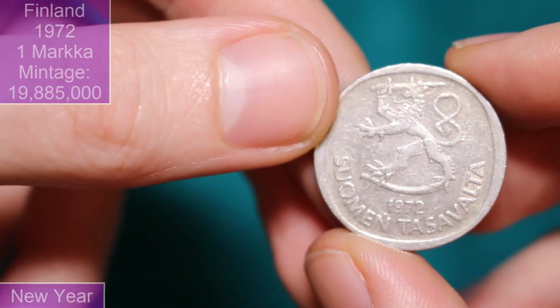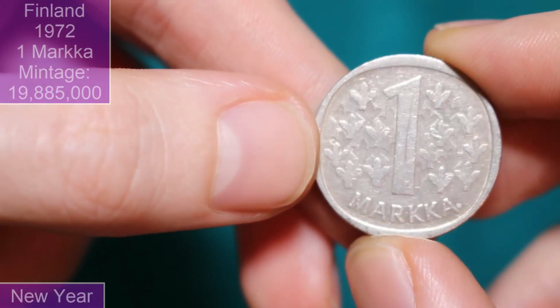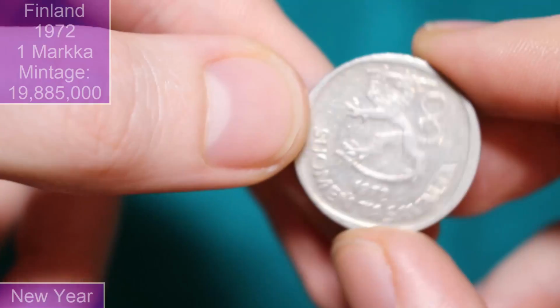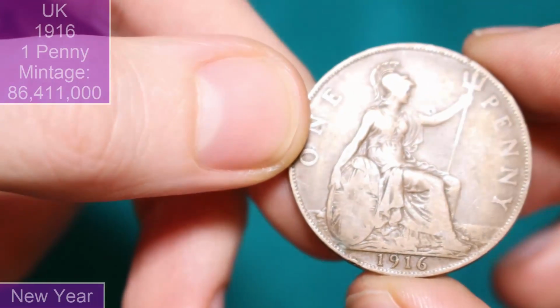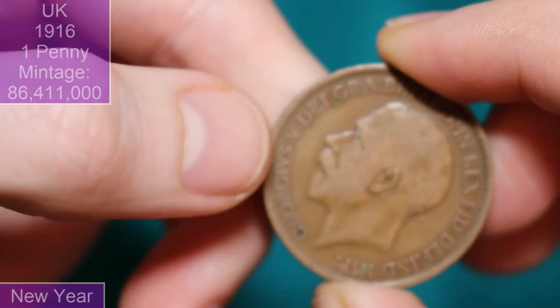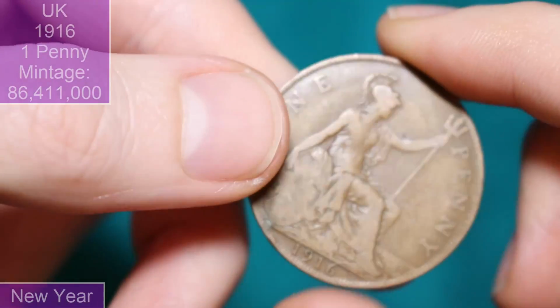Suomen, so that's Finland, I believe, 1972, 1 markka. Suomen's always one I have to ponder. My brain instantly goes, well, that's Swedish, isn't it? Of course it's Swedish, but no, I'm sure it's Finland. We've got a 1916 penny there. That's neat, isn't it? Very cool.